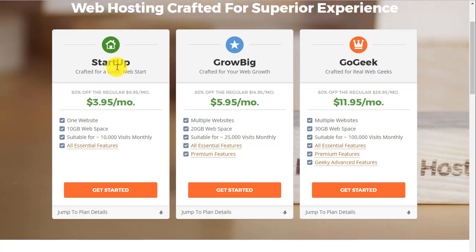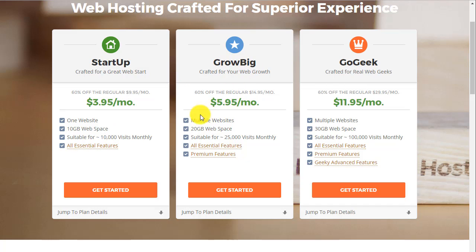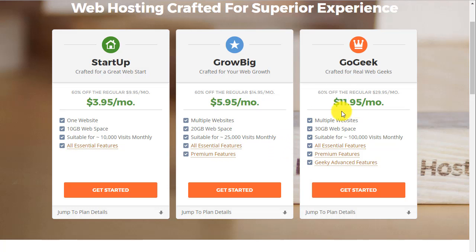Now we have 3 different sizes here. The startup is for only up to 1 website with 10 gigabytes of web space. What's the monthly visits? Up to 10,000, and it has all the essential features, which is quite a few actually. Grow Big goes to multiple websites. It has 20 gigabytes of web space to store all your files, suitable for 25,000 visits a monthly. And in addition to the essential features, it adds some premium features, including priority technical support, a super cacher, which helps to speed up your websites, some more security, a 1-year free wildcard SSL, and more backup copies you can back up your websites. And then the top level Go Geek has everything that the Grow Big has.